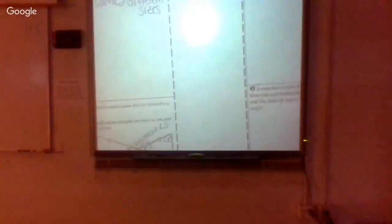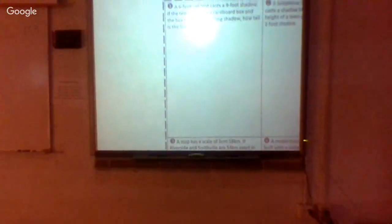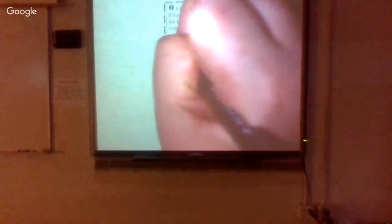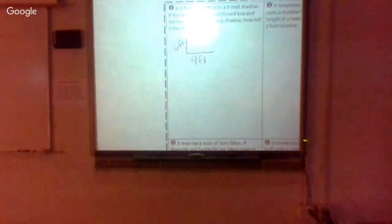Okay. All right. Hopping over to this side of the paper. We're going to be able to solve for unknowns with similar figures. So we've got a 6 foot tall tent. I always like to draw pictures. My tent is 6 foot tall and it casts a 9 foot long shadow.